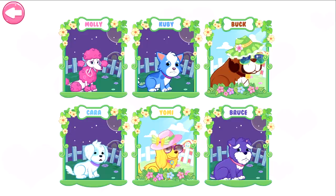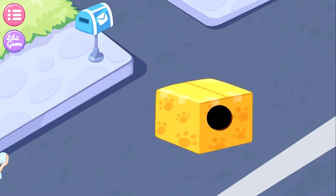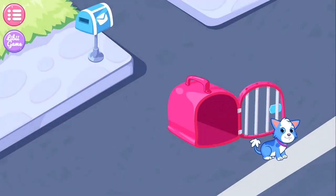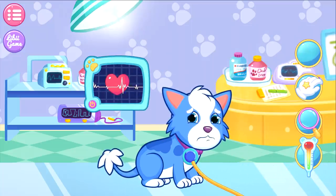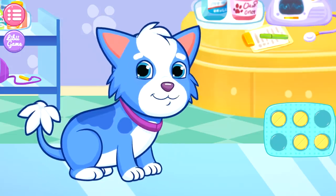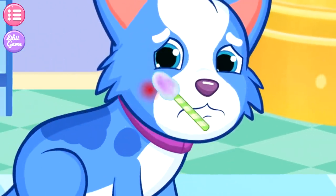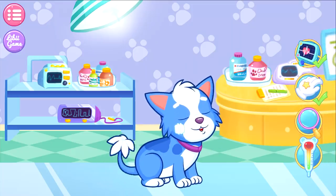Alright, choose a puppy you want to help. Cupy. Let's open it. Doctor, the puppy seems injured. Can you cure the puppy, please? You found the affected part. Let's fix it now. Yes, an affected part has been fixed.